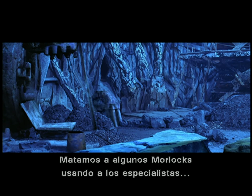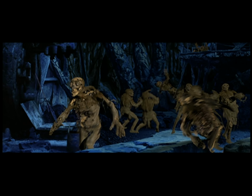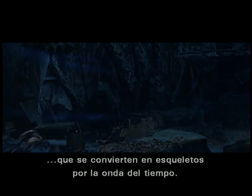Here we had to kill off some Morlocks by taking the stuntmen and matching their movement with our digital versions, which then turn into skeletons in the presence of the time wave.